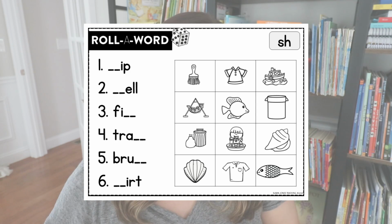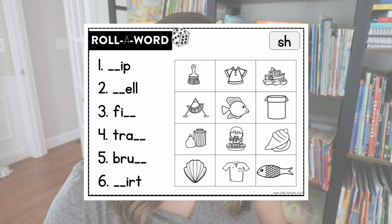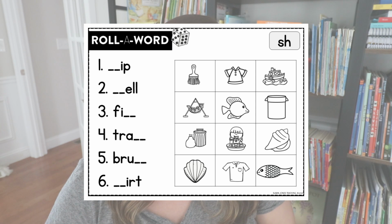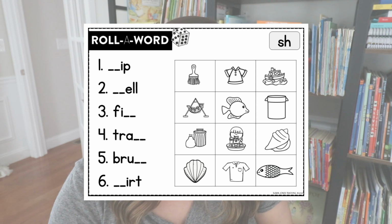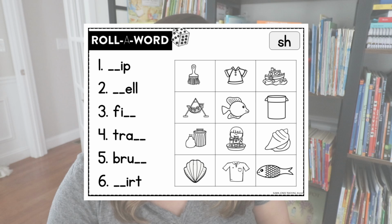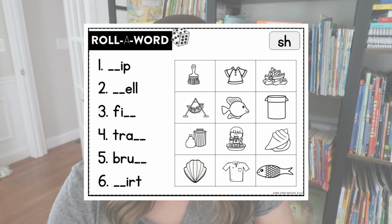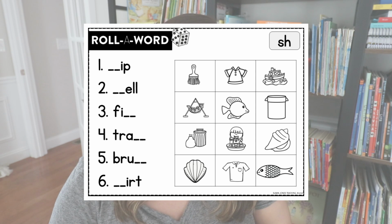So here, for example, students are working on the SH sound, so that is the skill, and over on the side where they are rolling it in, they have to put that SH in the missing category. And you can see sometimes it will be at the beginning of the word and sometimes it will be at the end of the word. So depending on what they roll here, students will have to make ship, shell, fish, trash, brush, and shirt. And then after they roll it, of course, they will cover it up with a cube, or they can color it in with their color crayon. This is another fun differentiated one because, again, based on the skill, students are always rolling a word, just the type of word they're going to roll or make is a little bit different.